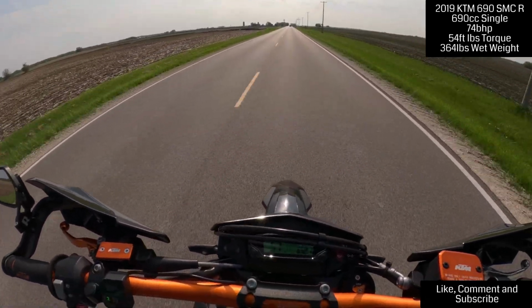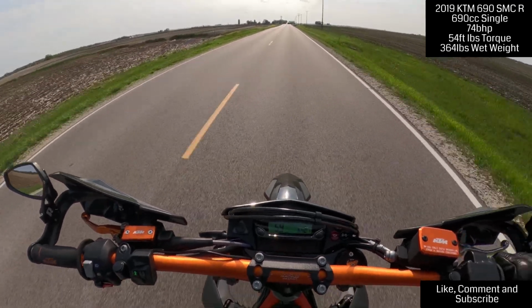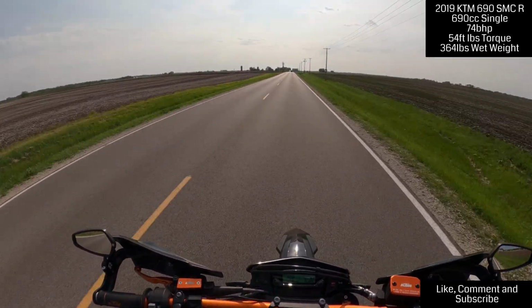Oh yeah, I can go rear foot peg, lean forward. That's nice. That's nice.